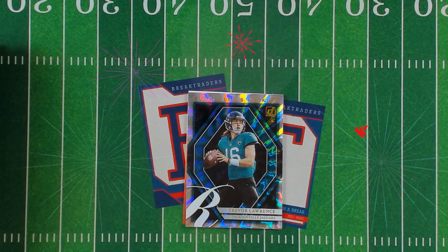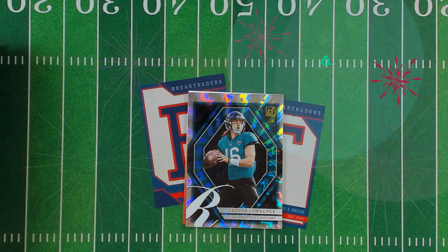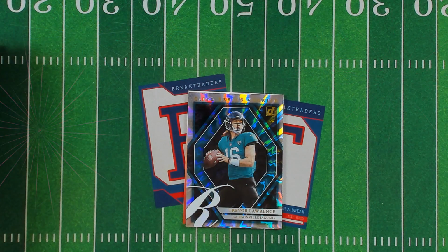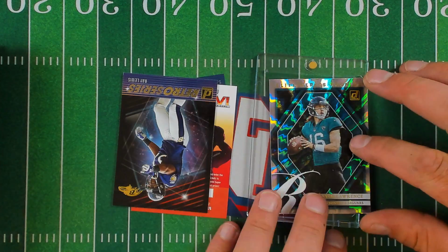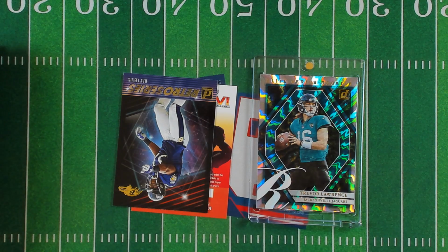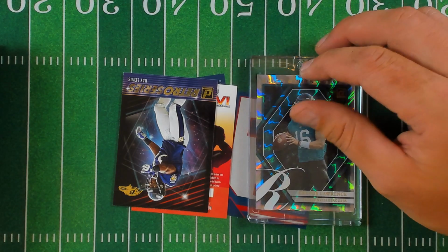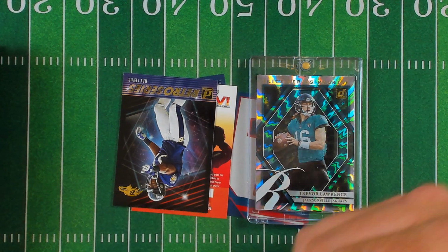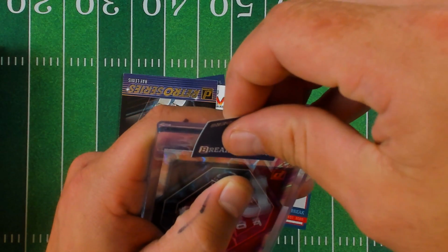That is an Elite Series rookie, Trevor Lawrence of the Jacksonville Jaguars headed to Jax, and that is going to get a sizzle sticker. Great hit right there for Mr. Ripper.